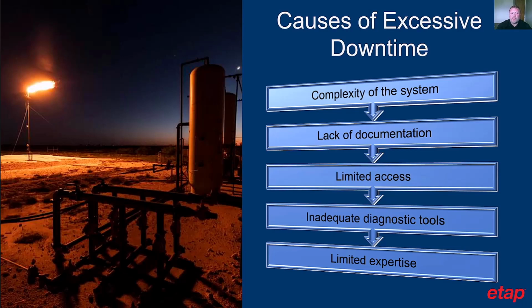To address these challenges, industrial plants should invest in proper documentation, diagnostic tools, and training for their technicians. Regular maintenance and testing can also help to identify potential issues before they become major faults, minimizing downtime and maximizing efficiency.